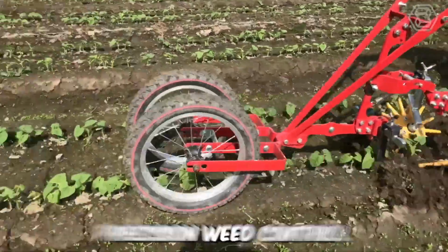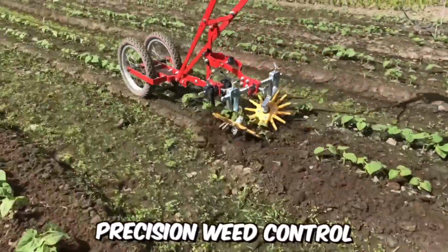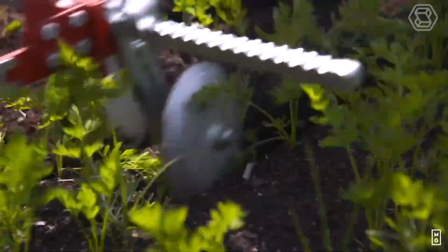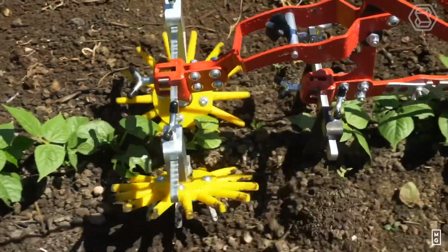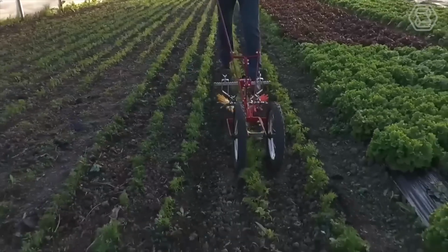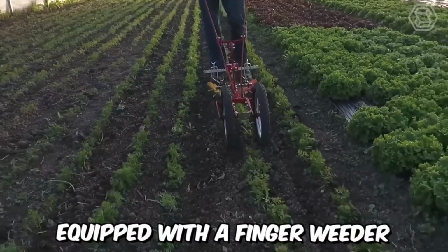TerraTech's wheel hoe is excellent for precision weed control. Using the finger weeder is the best way to remove weeds from the row, so you're sure to be satisfied. Also, it's the only hand tool equipped with a finger weeder.